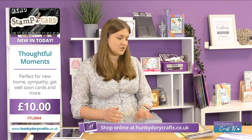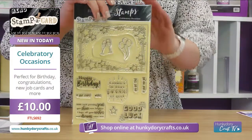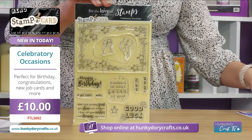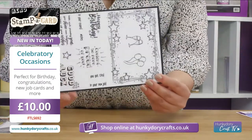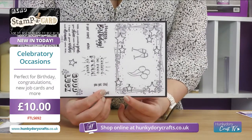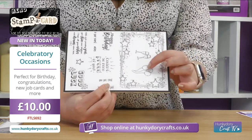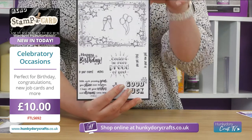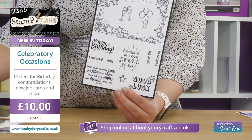We have a few more things to show you. We've got the last stamp set. This is our celebratory occasions. I love this one. It is very, very cute. So you have the main frame, which has these beautiful borders. You've got all of those sort of ribbons. You've got the stars. You've got two elements inside that you can use. You've got balloons and the little champagne glasses. And then you've got some great sentiments for lots of different occasions.